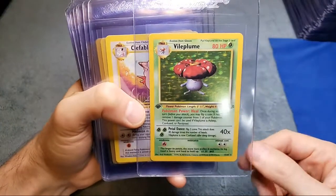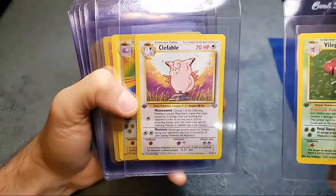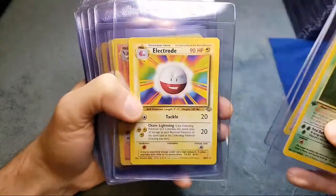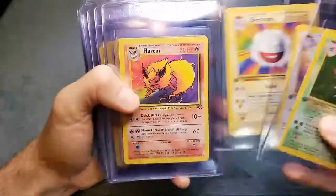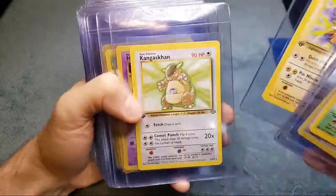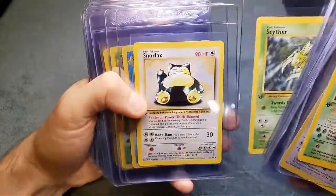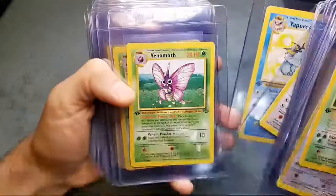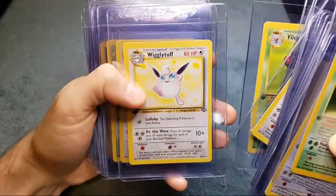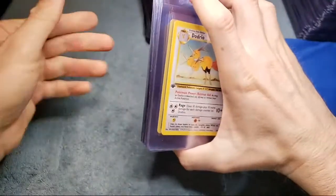Then we got some first edition jungle cards. We got Vileplume. And then I actually bought up from a seller every single non-hollow rare they had, and they're all pack fresh, PSA 9, possibly PSA 10 on some of them. We got Clefable, Electrode, so it's every single one. Flareon, Jolteon, it's usually a fan favorite, the Jolteon artwork. Kangaskhan, Mr. Mime, Nidoqueen, Pidgeot, Pinsir, Scyther, Snorlax, Vaporeon, Venomoth, Victreebel, Vileplume, and Wigglytuff. I think I have some of those at PSA already. They're just being very slow on the grading.